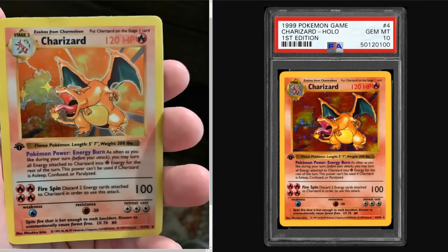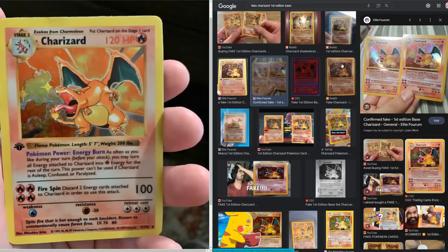Sometimes you can't see the holo pattern as much, but there are important details. Taking a look at the card itself, again, you can see the outline on the Charizard, not the same. I would love to see a picture of a legitimate first edition base Charizard that has these gray bars and the white outline as pronounced as that. So yes, there can be holo shift, but it's not going to be holo shift all the way around the entire Pokemon. It'll be up, down, whatever. If you find a holo shift Charizard, you're probably in the money.